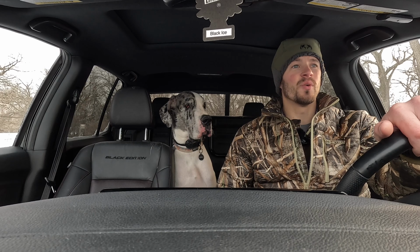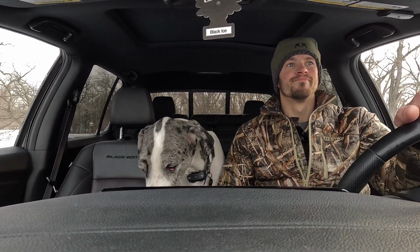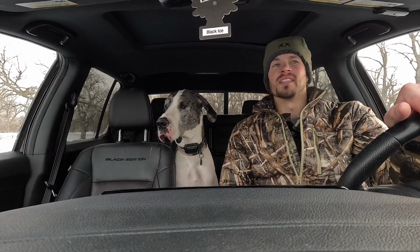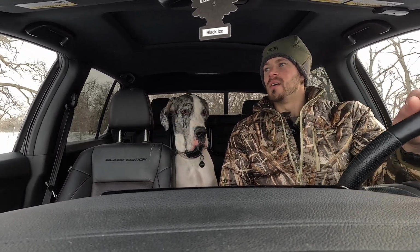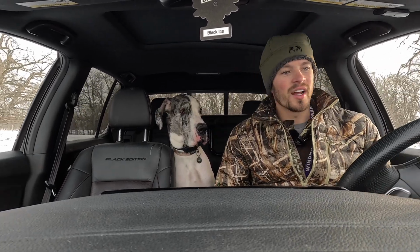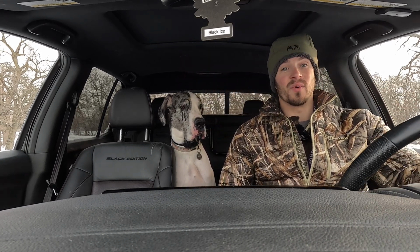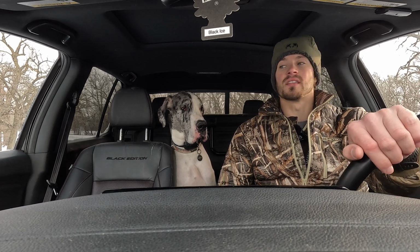All right, this is snow mode. Still ended up slipping quite a bit, not quite as much as normal mode, but instead of when I was in normal mode, I kind of slipped off to the left. When I was in snow mode, for some reason, I slipped off to the right. All right, now we're gonna try mud mode. And this is the one that basically turns off the traction control. So we'll see what this does.